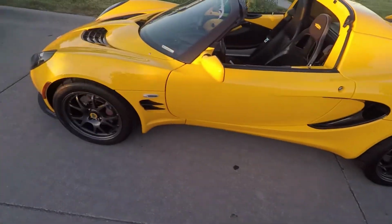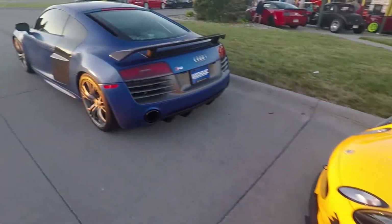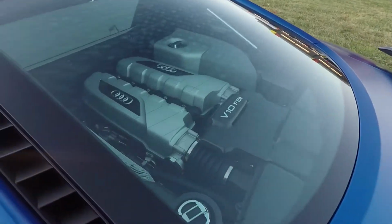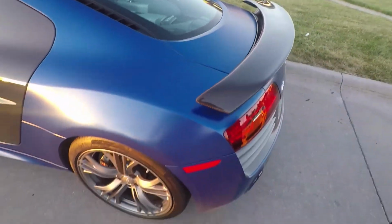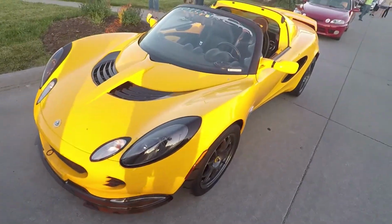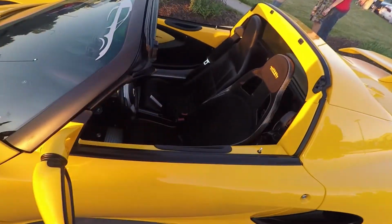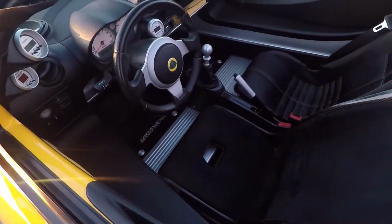We also have these two badass machines right here. Got a Lotus Elise and then an Audi R8. Ooh, this car is so clean, dude. I think this is my second time ever seeing one of these in real life. Oh, hell yeah.